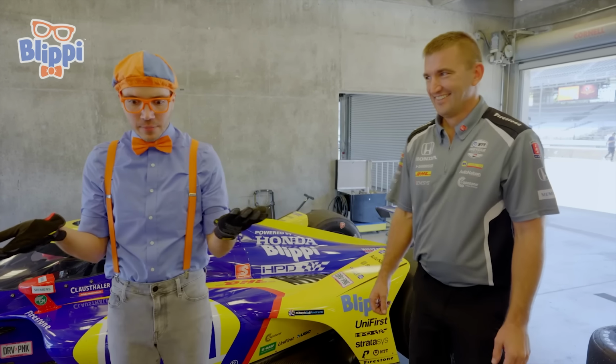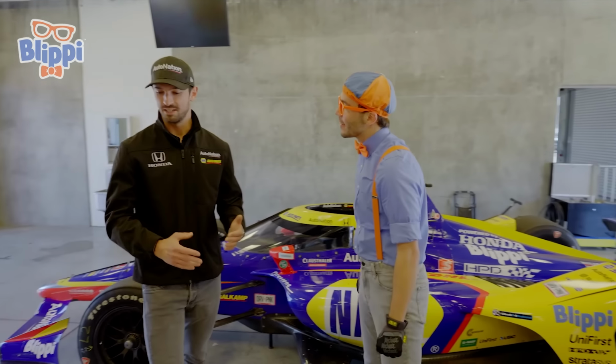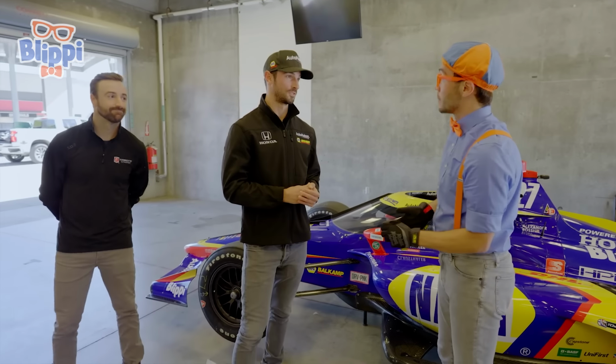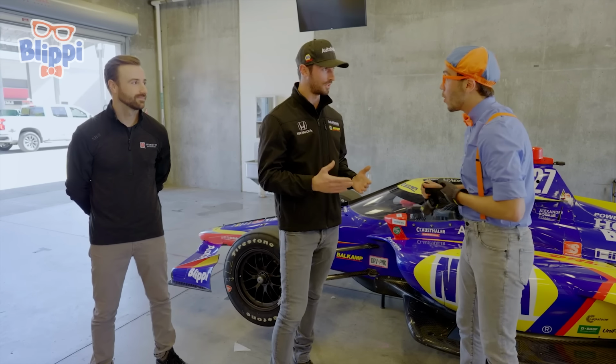Oh, and that reminds me, what else do you need to do to get ready for a race? Well, Blippi, driving a race car is incredibly physical. We have 4 to 5 G-forces, which is 4 to 5 times your body weight pushing against you in either a forward and back motion or a side to side motion. So we do a lot of stretches, James and I, before we get into a race car to do a race. Sometimes the races are 2 to 3 hours long, so you want to make sure your body's nice and warm and ready to go.